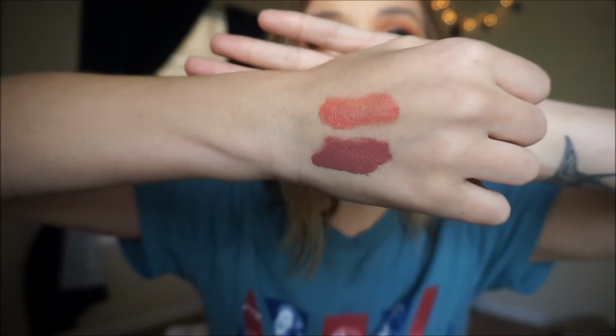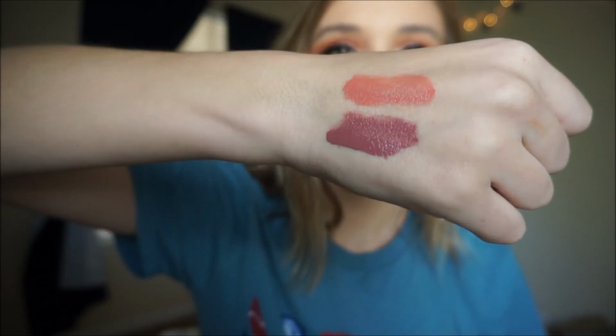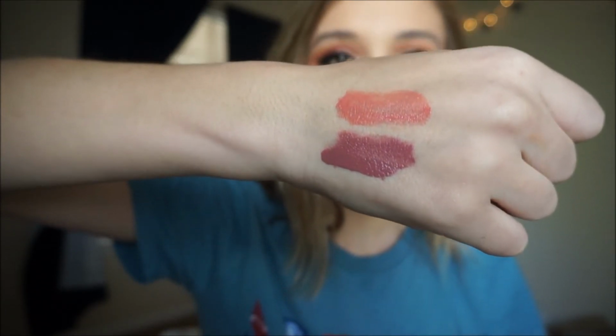The Nudist Peach one, this one on the top, is super pretty. It's not as pigmented as Rebel Rose on the bottom, and I found the Nudist Peach is a little bit patchy, but honestly, because of the price, I think they're like $3, it's worth it to me because all you have to do is layer it a few times and get great pigmentation out of it. You just kind of have to work with it, and I think that's worth it because they're really good, and they dry down completely. Like, look, completely transfer proof.